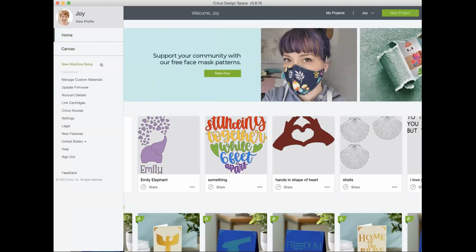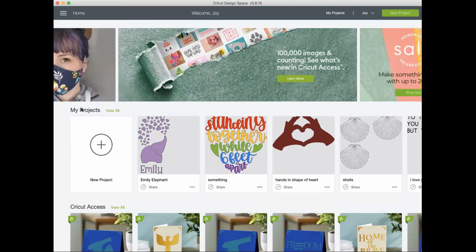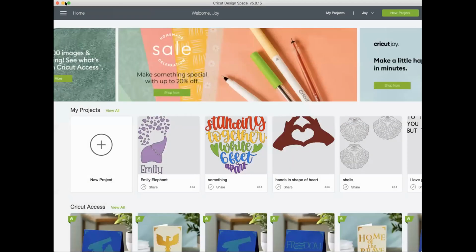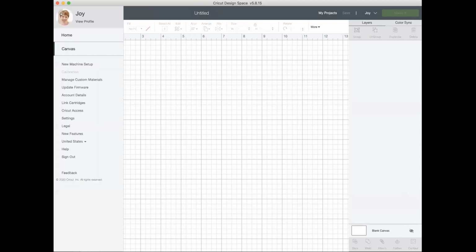And you can see information on the side here. This is where you go when you need to set things up or do some things right in the very beginning. Like we were talking about before, here's where I can set up your Cricut access. You'll get 1 month for free. And then, oh, it popped me right over to my canvas where Jenny was before.